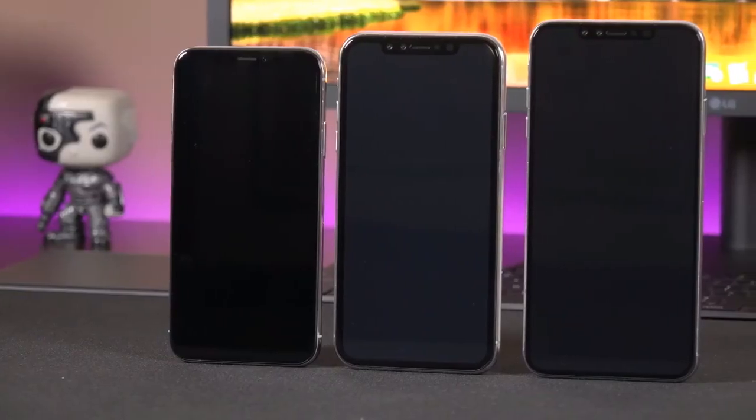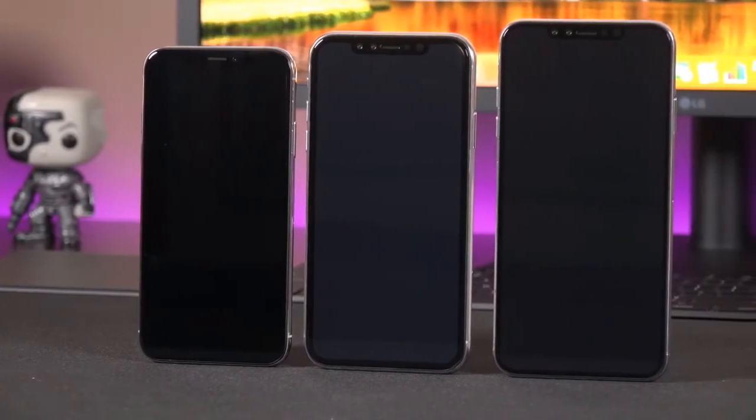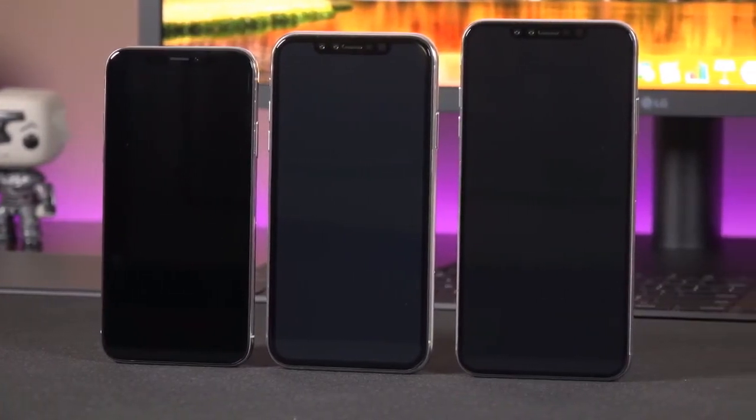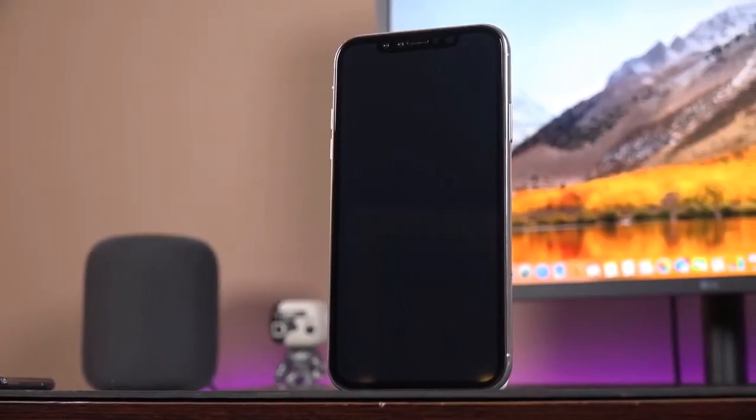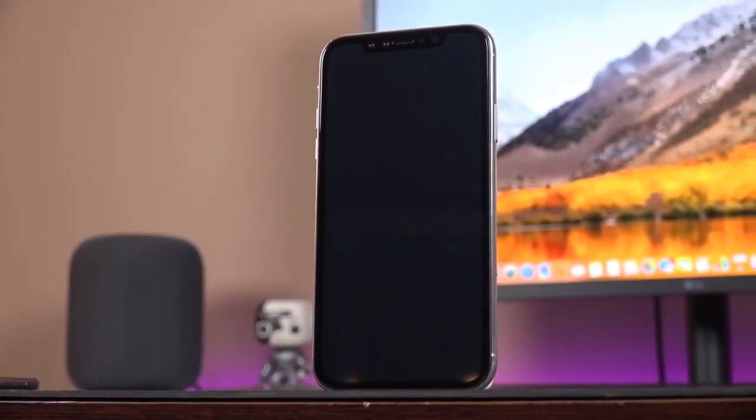But the big differentiator with the 6.1-inch is the display technology. So instead of the stunning OLED display, this will be using an LCD or IPS display. So that's basically the same display technology from the iPhone 8 or 8 Plus. Now I'm not sure what the resolution is going to be on this phone, but I know Apple's going to try to achieve a pixel density of 326 or greater.